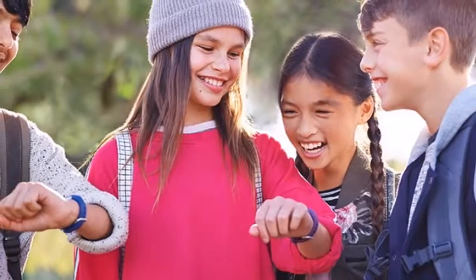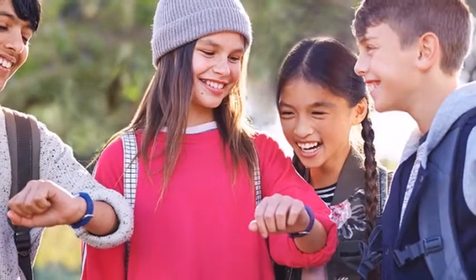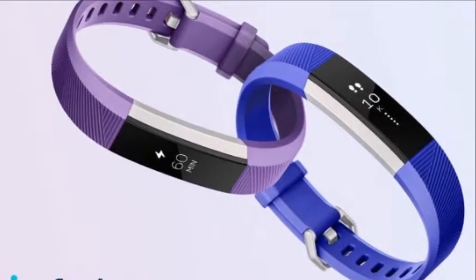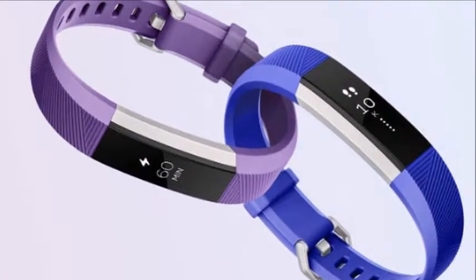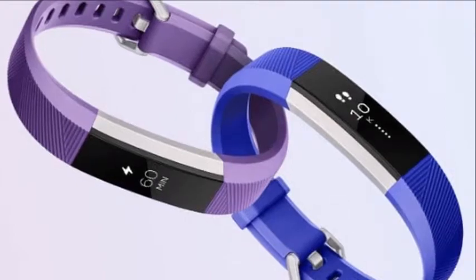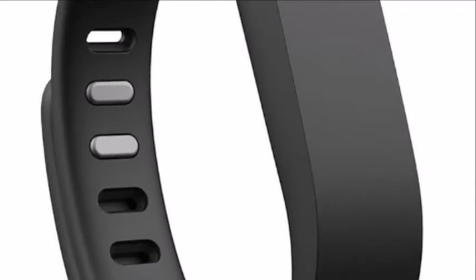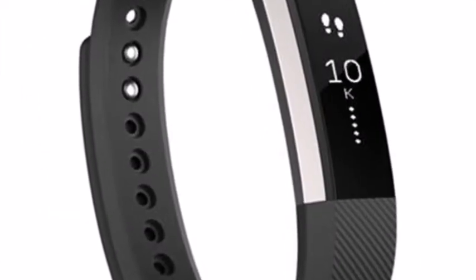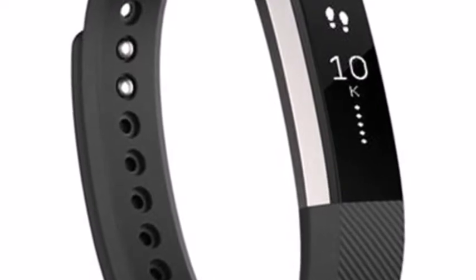Fitbit has also included a parent view that allows a family account to be set up where a child's activity can be viewed. The Fitbit Ace is equipped with a 3-axis accelerometer, OLED tap display and vibration motor. The Ace wristband is made of a flexible, durable elastomer material similar to that used in many sports watches. The Ace tracker and clasp are made with surgical-grade stainless steel.